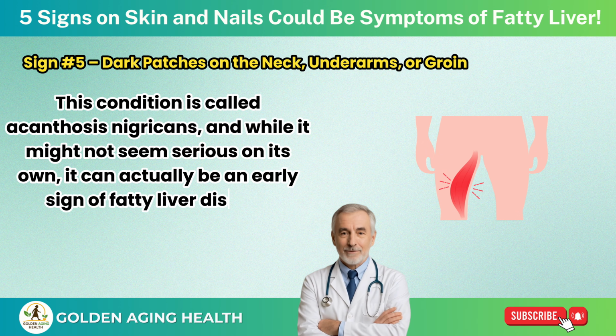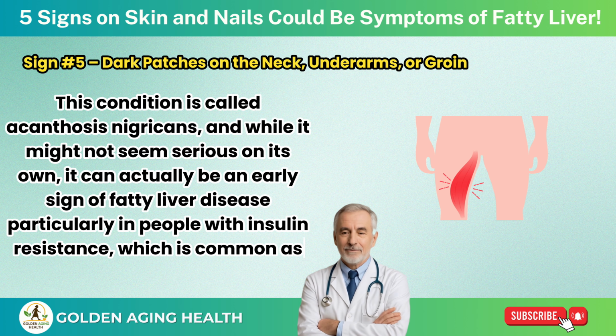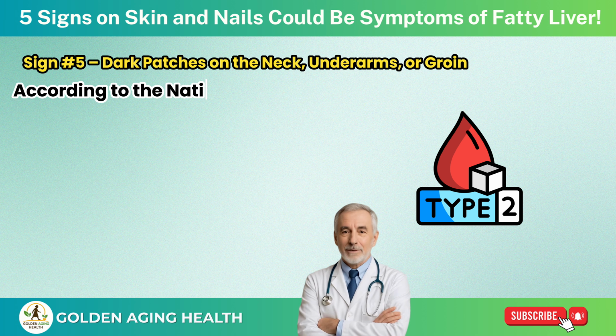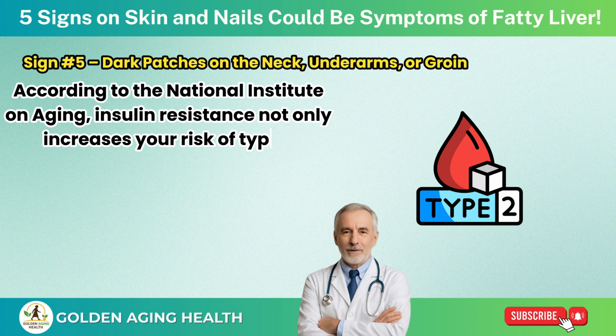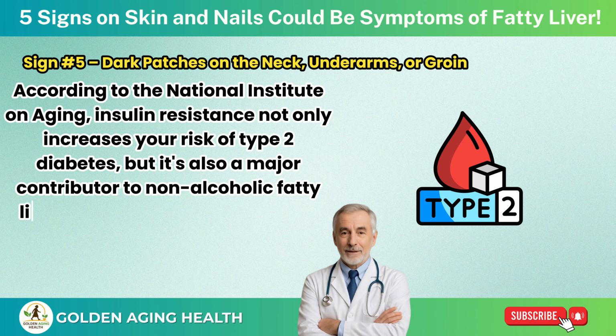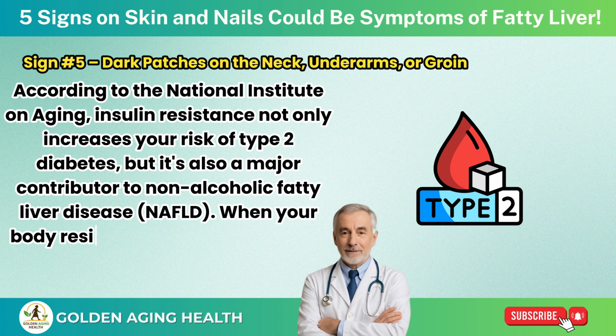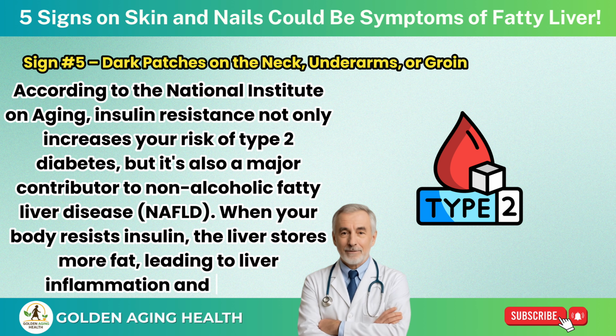actually be an early sign of fatty liver disease, particularly in people with insulin resistance, which is common as we age. According to the National Institute on Aging, insulin resistance not only increases your risk of type 2 diabetes, but it's also a major contributor to non-alcoholic fatty liver disease, NAFLD. When your body resists insulin, the liver stores more fat, leading to liver inflammation and damage.